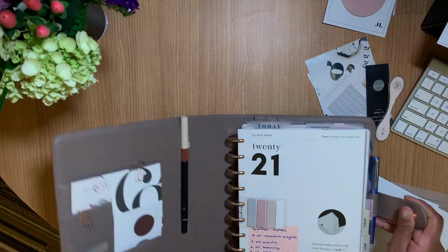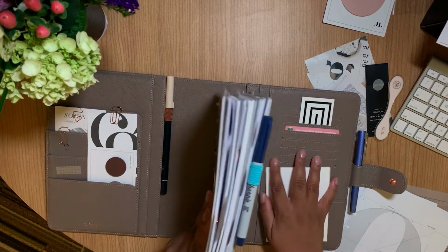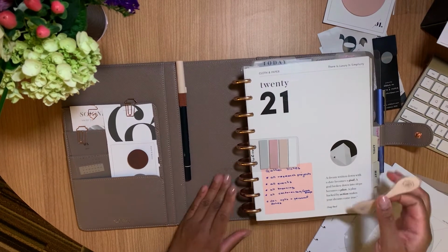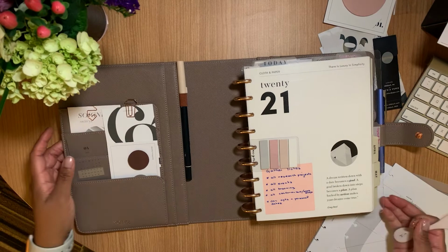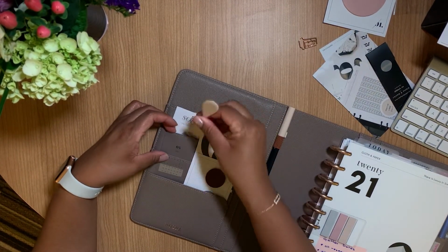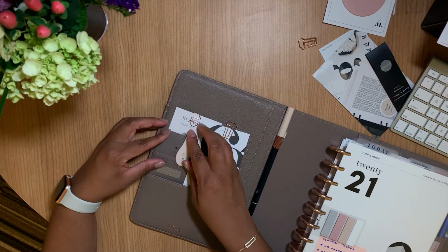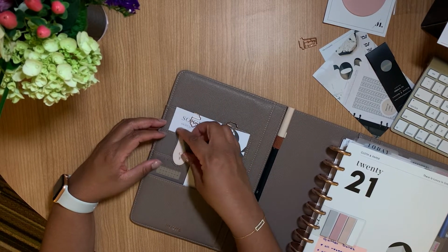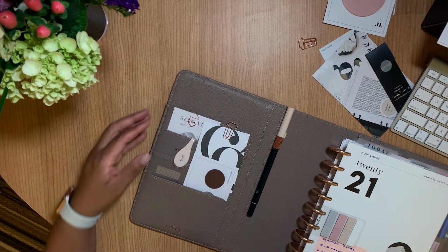So I know I'm going to get the sub box for April too, so I'm going to end up doing some rearranging when that happens. That's something to think about. All right, so in my April plan with me video, I moved this over here. And I wanted to get this Oli clip for this so that I could clip it. So I think I want to just clip that to the side there.